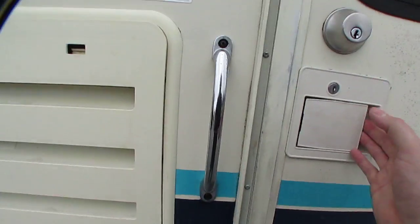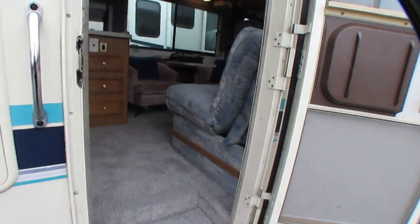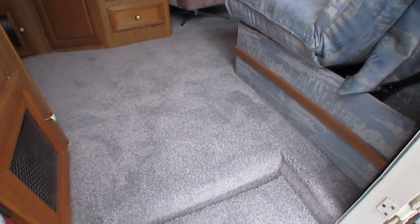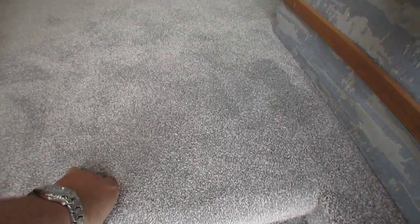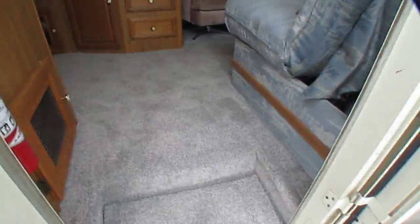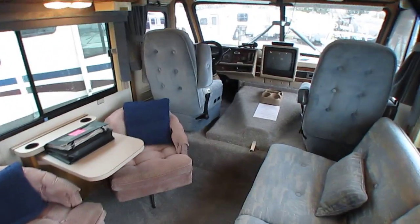The only thing we've done to it, folks, and we didn't have to do this, but it deserved it. It had the original carpet in it. The carpet was in great shape, but it was that greenish blue color that's very dated looking. So we went ahead and had my carpet crew professionally install a lot higher quality carpet with a pad underneath it, a lot nicer than what was in it from the factory. But other than that, folks, we haven't had to touch it.